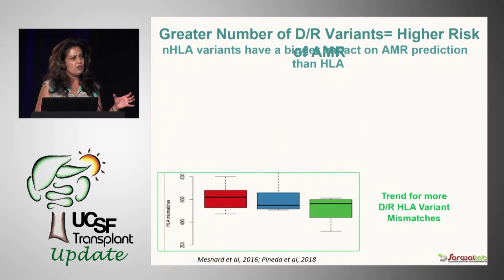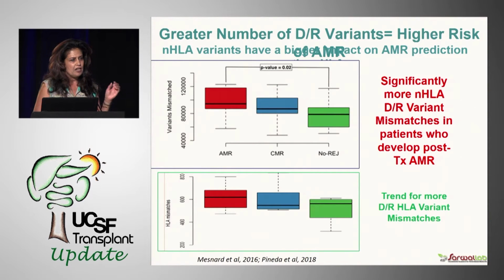So to cut to the chase, what did we find? When we did this exome sequencing, we can see that clearly patients in red are those who developed antibody-mediated rejection after transplant. In blue, T-cell-mediated rejection after transplant. In green, these were patients who were stable. You can see definitely there is greater HLA variant mismatch in people who reject after transplant, but the trend is not as significant. But you can see there are all these non-HLA genes that have variants that we don't even recognize. We don't even know what they are. But you can see that that difference exists across the expressed genome, and it actually tracks with their risk for developing rejection after transplant.